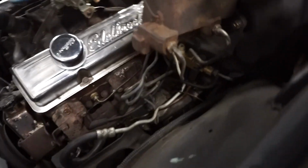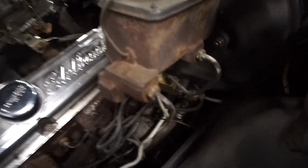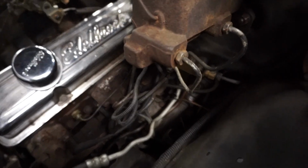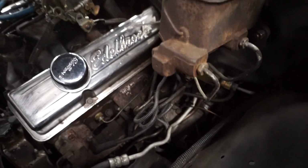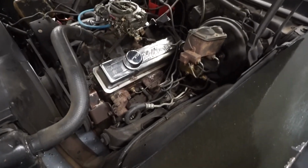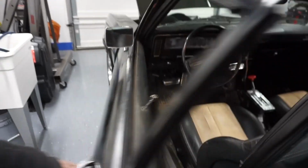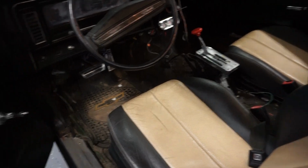It does have a power steering leak. Not a big deal, but you can see that. I'm wrong. The pressure line on the gear is leaking. Not a big deal. That's easy to replace, easy to fix. There is no passenger side mirror. If you're watching this and you know something about Novas, did they come with them? I don't know. It does have a driver's side, but there's not even a space for it up there. So like I said, if you know, let me know.